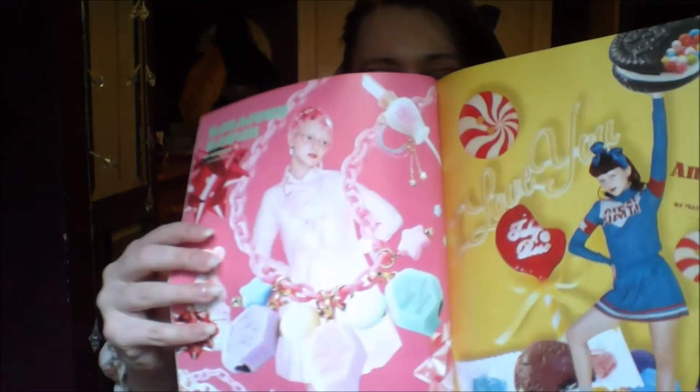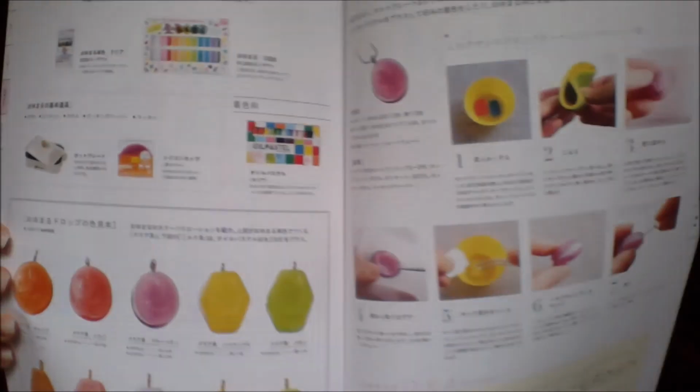There's some photo shoots, but most of it is instructions on how you can make these cutesy sweets, whether using resin or polymer clay and probably some other materials. I'm quite excited with it. It's going to be fun to try it out at some point. I'll try it out eventually, once I figure out what bits I need.